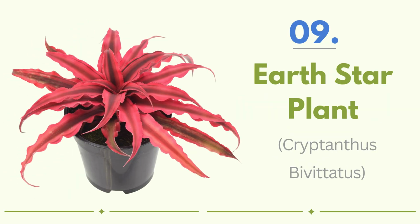Alright, let's talk about the Earth Star plant. This one's a total showstopper. It's got these bold, star-shaped leaves that come in a bunch of different colors, from deep green to bright pink, depending on the variety. And the cool part? The more light it gets, the more vibrant those colors become.